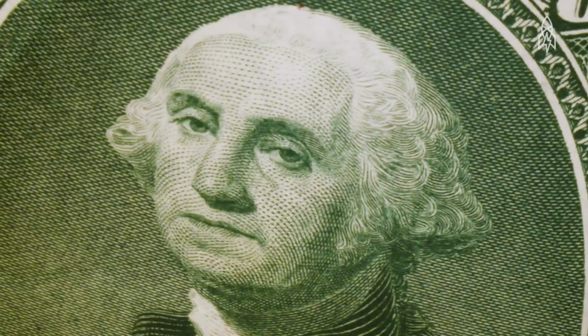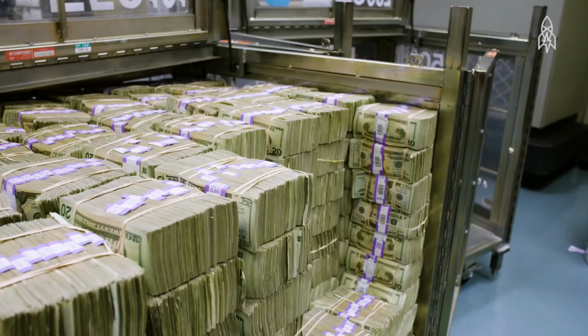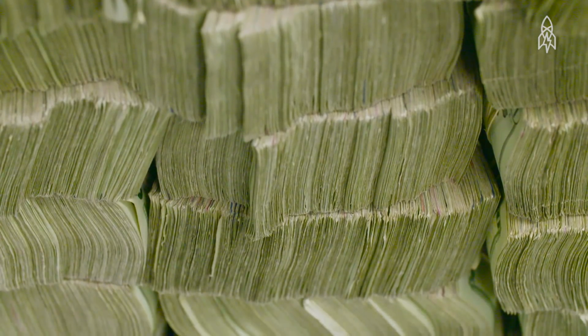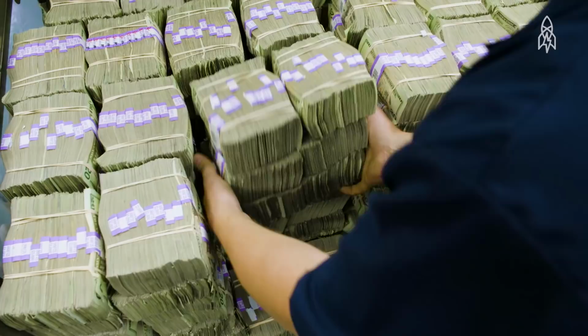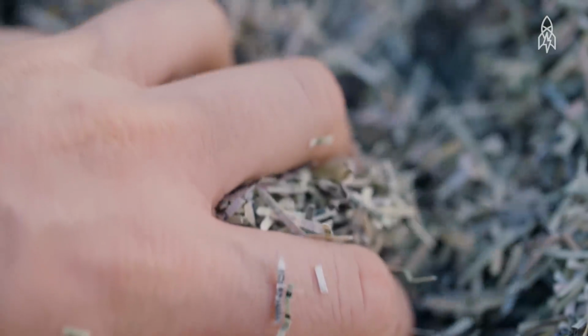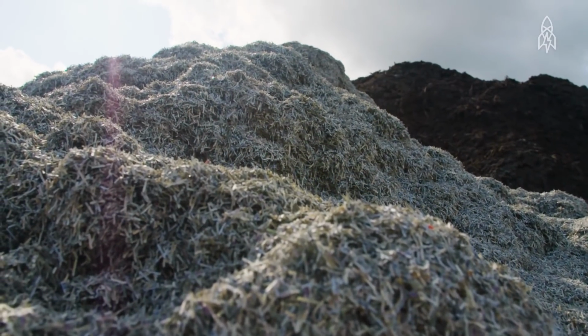Money. It's everywhere. But what happens when your bills get old and need to be replaced by new ones? That means old cash needs to be destroyed. A lot of cash. This is not, however, the story of money growing on trees, but of trees growing out of money. Well, more like vegetables.